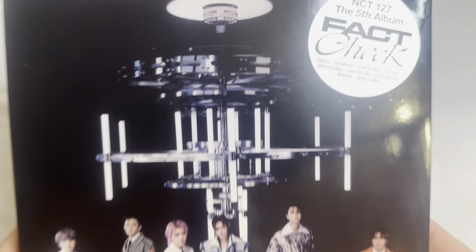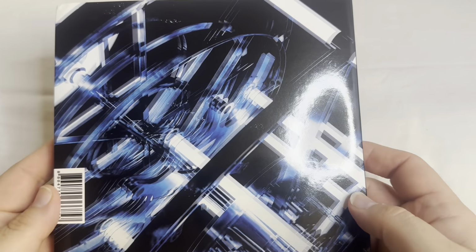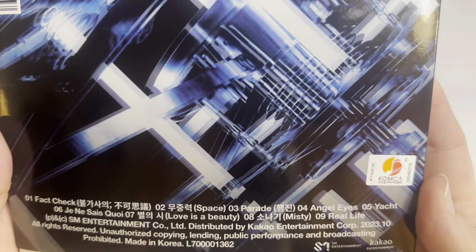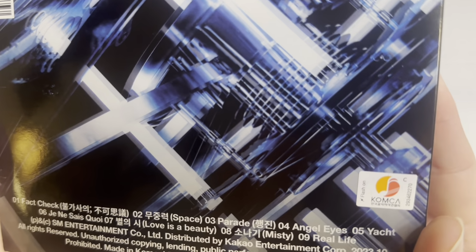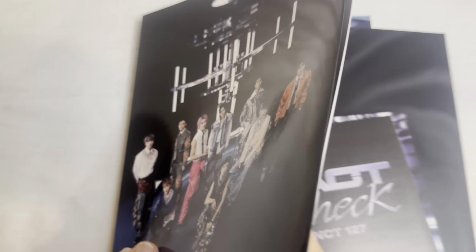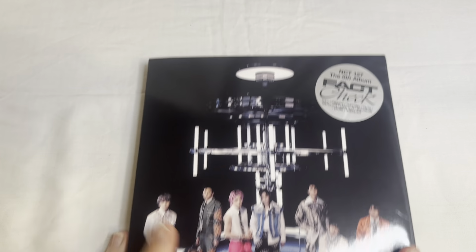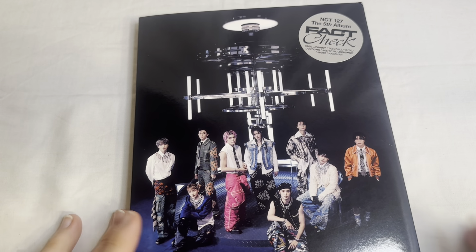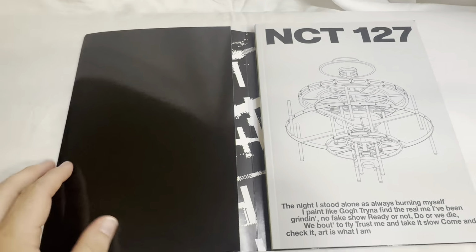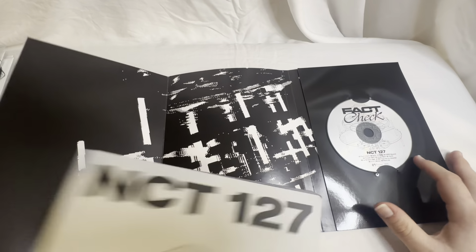So anyway, there's the Chandelier. Here's the dudes looking all hot. Here's the back, close up of the Chandelier. The track listing, we'll talk about my favorite songs in a moment when we get into the lyrics, and the conga sticker. Okay, so let me take out all of the stuff. Make sure I get it all out. Okay, so we open this. There is a folded cover. So let's look at the cover first.